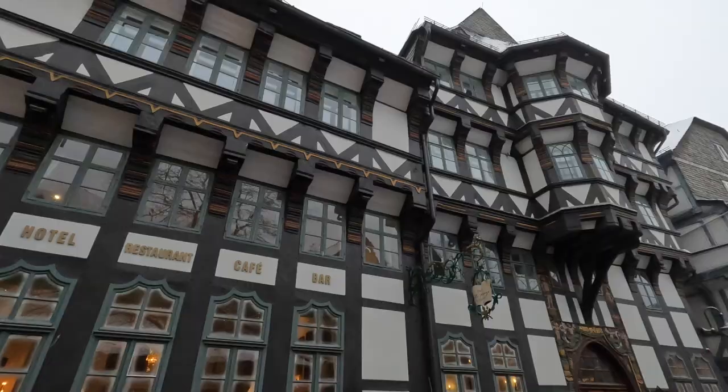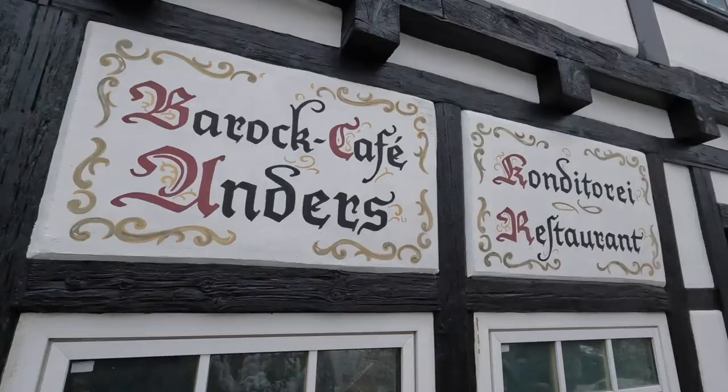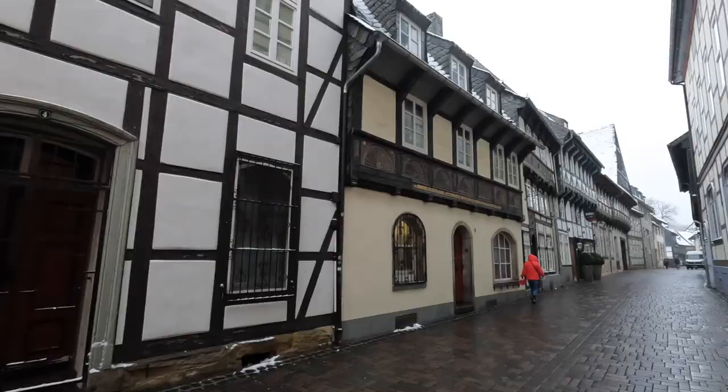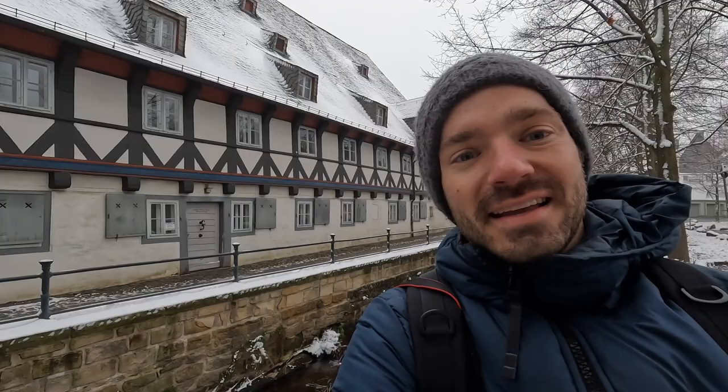Something really interesting about Goslar is it has one of the highest numbers of half-timbered houses here in Germany. And that's because during World War II, not a lot of it was destroyed because it was actually a prisoner of war camp. But just walking around the city, you're surrounded by these beautiful old houses. And especially with the Christmas market here, it really makes it feel like an old-timey German Christmas market in an old medieval city.